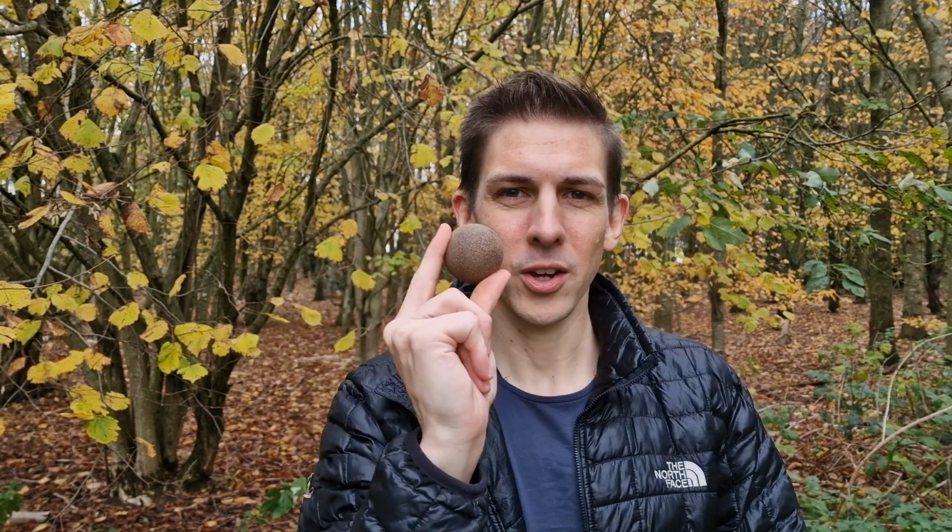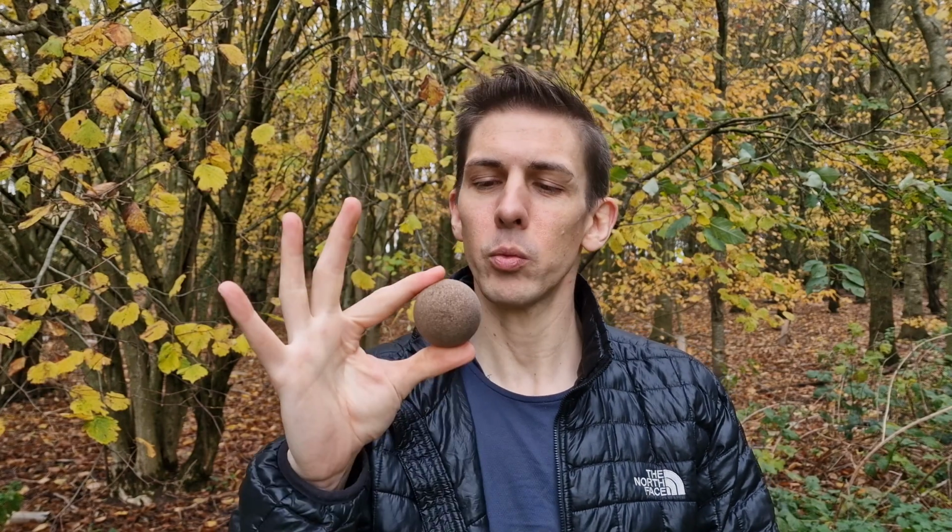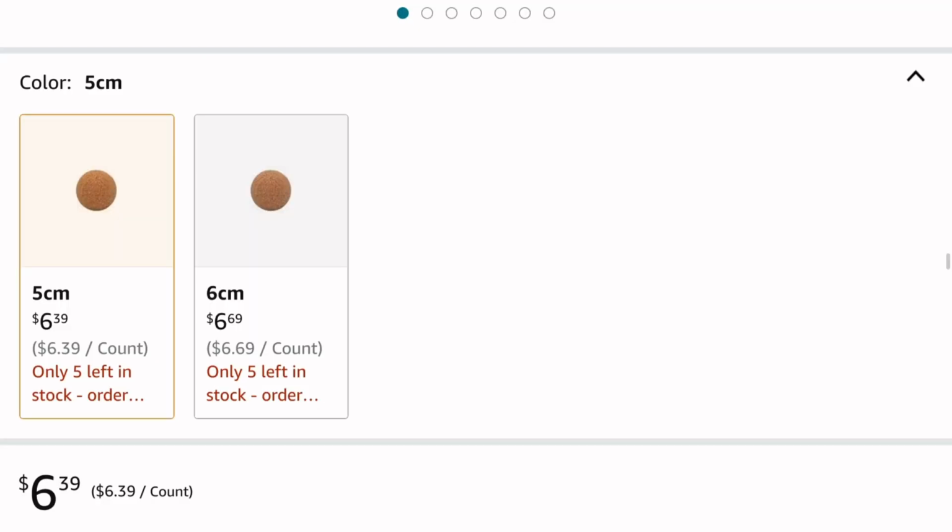Number four is a cork massage ball. When you're out hiking all day, it is paramount that you look after your body. So using one of these to roll out your feet on, or to roll out your shoulder to get out all the knots from carrying your backpack, is a really good idea to keep you healthy and keep away aches and pains. One of these will set you back about $7 online.